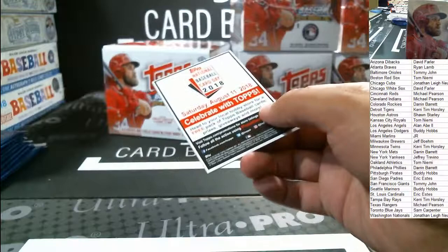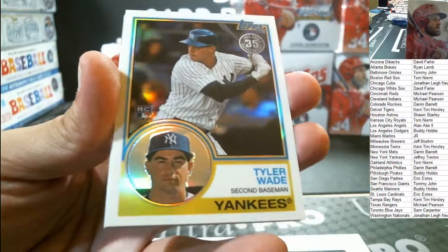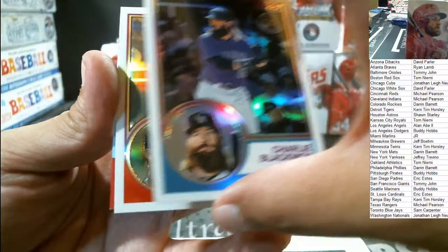Now we got a relic, not an auto. I forgot what relic it was. Adrian Beltre for the Rangers. Nice one right there. We're going to collect these cards, me and my son. So if y'all see any colors, guys, let me know. Tyler Wade for the Yankees. Charlie Blackmon. And our last one, Yoan Moncada. Trash card.